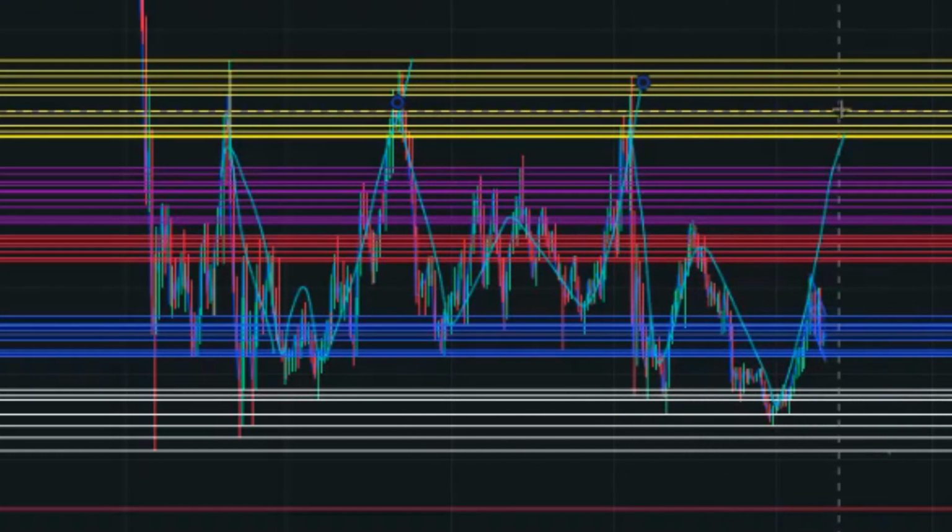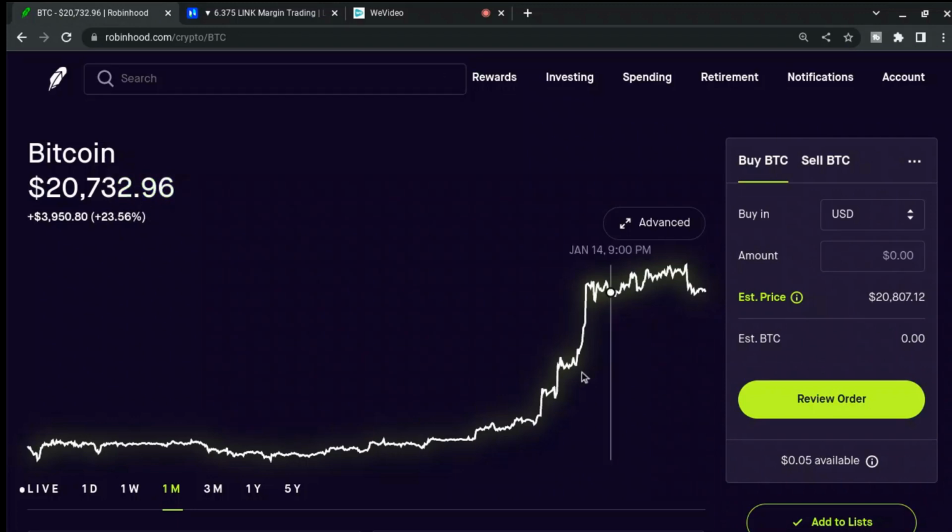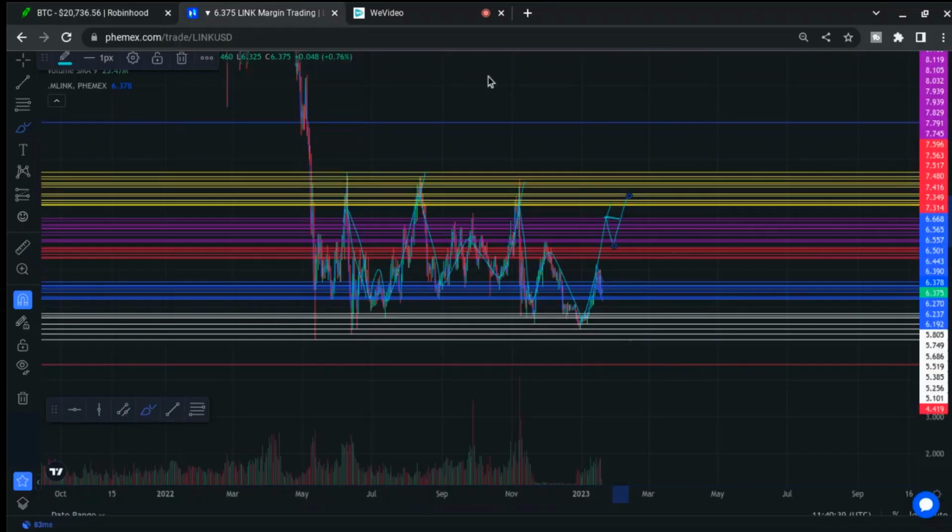And I was talking about this pump coming up here, but this cup and handle is just kind of playing right into it. The target for this is at the purple, and it would make sense to come up to that area, then maybe take a break, and then in a few weeks maybe hit the yellow. It doesn't have to go to yellow. I've just been seeing that as a good possibility. And like I say, as long as Bitcoin doesn't dump and the traditional markets don't dump, and we don't have a fiat catastrophe, there's no reason why Chainlink shouldn't just keep doing what it's doing. It's a good, solid product, and it should be pumping.